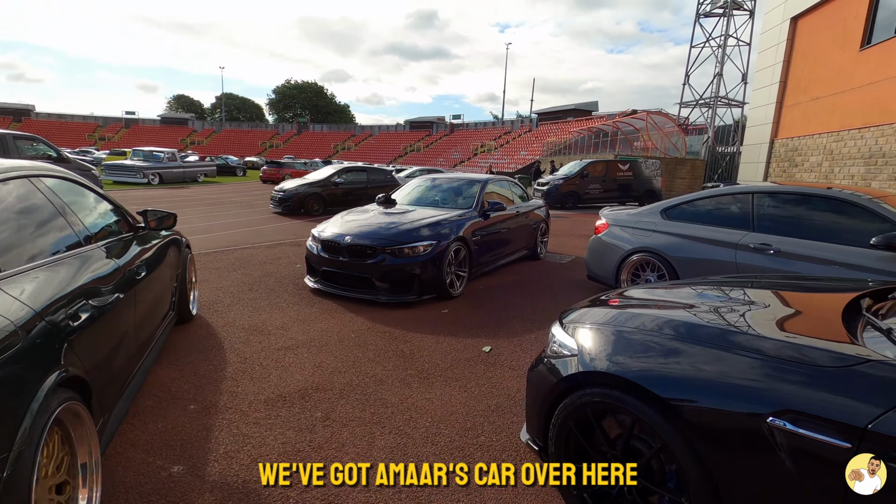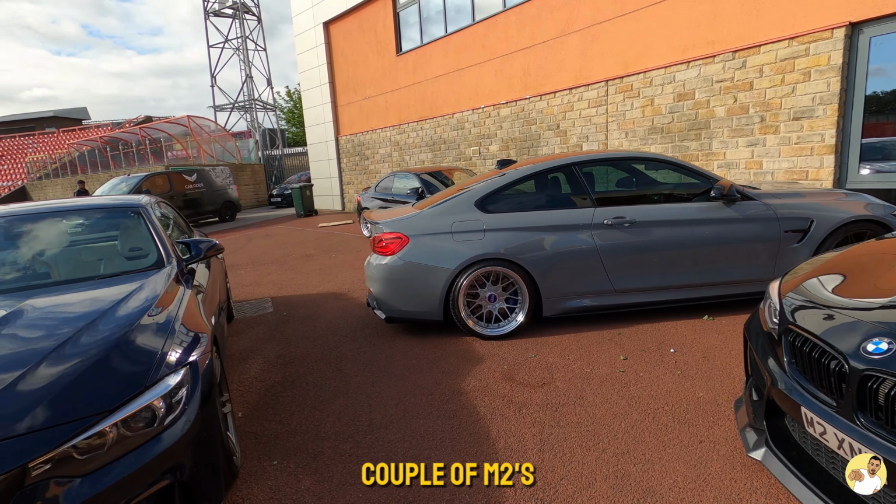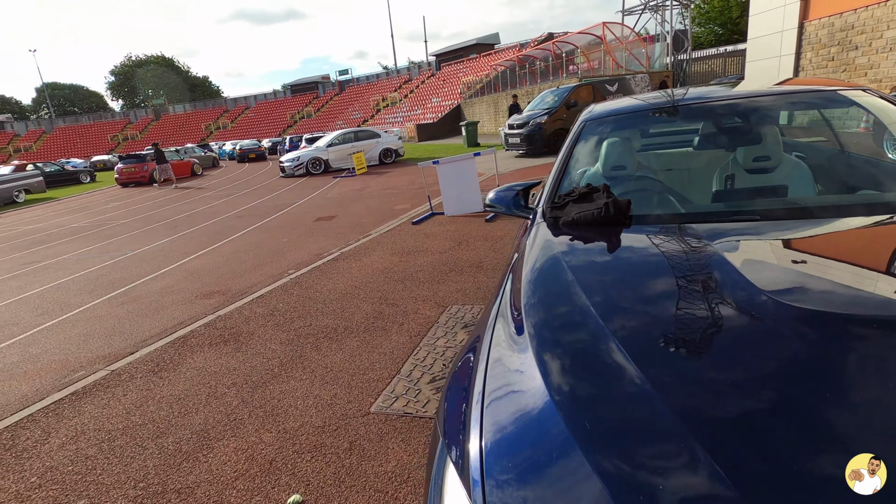We've got a Mars car over here. The M4. A couple of M2s. Oh, look at the front of that Century. Oh, that's filth. Heading around, we've got Evos. We've got little Mini. I'm part of that crew now.